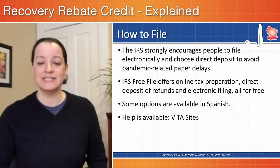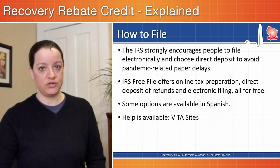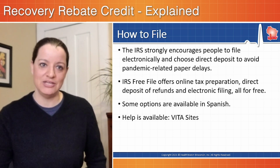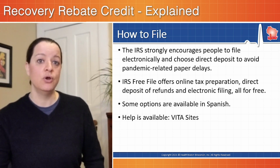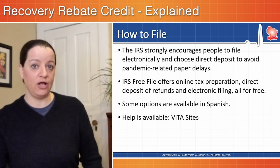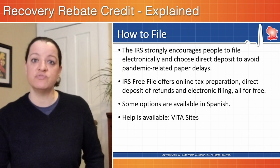So they offer assistance. First, they suggest you do this electronically. File your federal tax return online if you can. It will help make the math a little bit easier. Now, the IRS does offer what they call Free File. It's a way to file your federal tax return for free. They also suggest some reputable tax preparers that could help, as well as some of the free taxpayer assistance sites, some of those VITA sites.